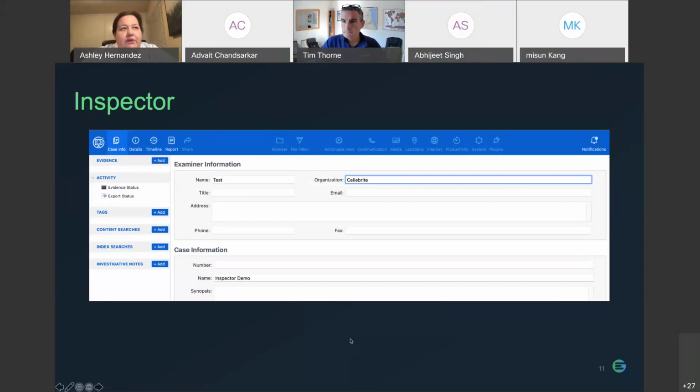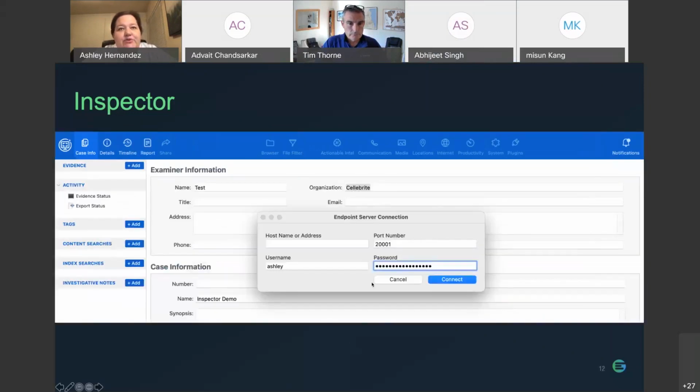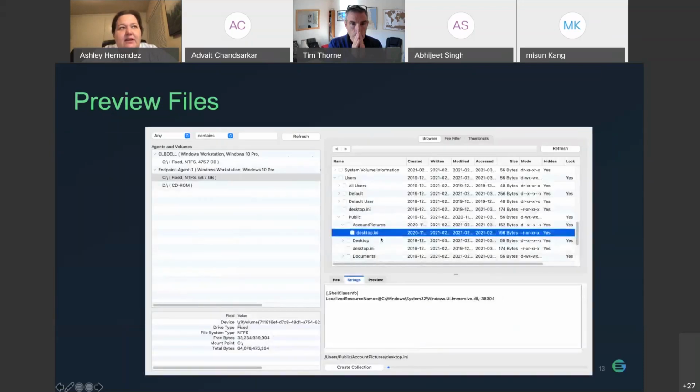So you would log in and create a new case, and then you would choose which system you wanted to connect to as far as the server. So you would say, okay, this is the IP address or the host name of the server I want to connect to. I would put in my username and password, and then that would give me permission to connect to systems that are attached to that particular server, so agents attached to there.